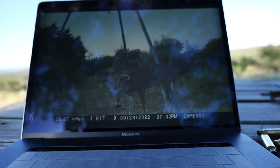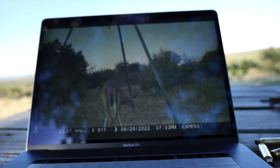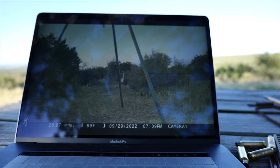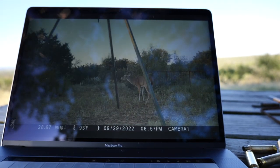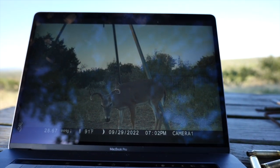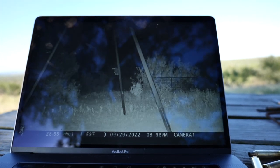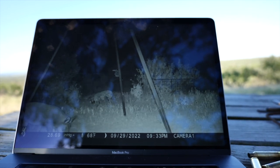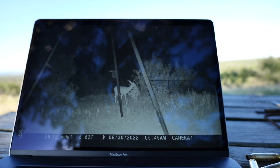Let's see. Oh, there he is, man. I mean, he's a pretty decent little buck for the hill country. He's just no brows. No brows whatsoever. Something spooked him right there. Could have been the feeder going off. Oh, man, he's there for an hour, guys. He's there for a freaking hour. And he takes off. Pigs come in. Pigs have a night party.